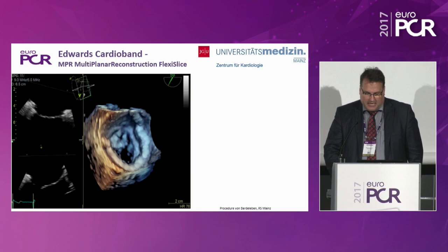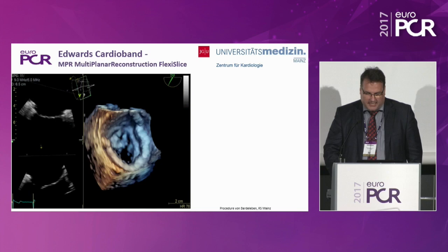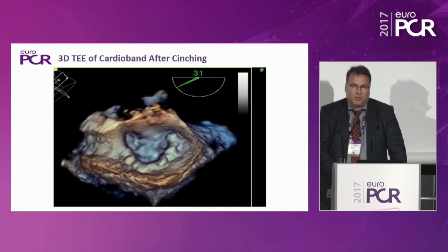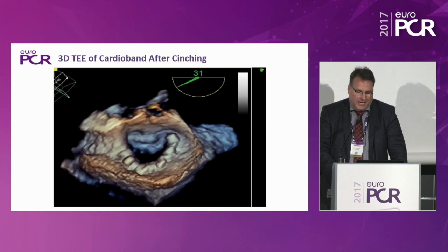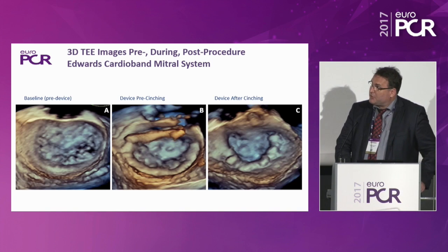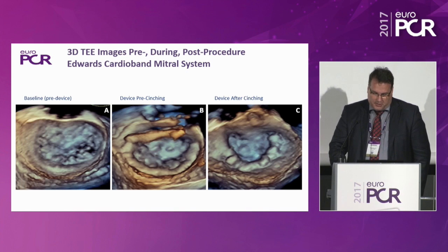This is the result after the implantation of the ring. You can nicely see it's now being detached and cinched to a position where you decrease both the intercommissural diameter and the AP, or surgically septal-lateral diameter, as depicted in the first talk. So this is the natural valve on the left-hand side, the band deployed, and the band cinched on the right-hand side.